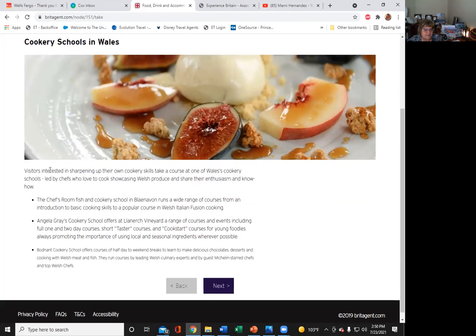Cookery schools in Wales. Visitors interested in sharpening their own cookery skills can take a course at one of the Wales cookery schools, led by chefs who love to cook, showcasing Welsh produce and sharing their enthusiasm and know-how. The Chef's Room Fish and Cookery School in Llanfyllin runs a wide range of courses, from an introduction to basic cooking skills to a popular course in Welsh Italian food fusion cooking.